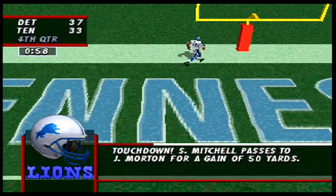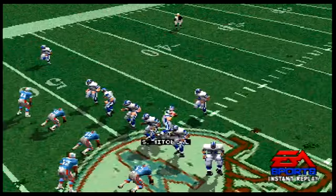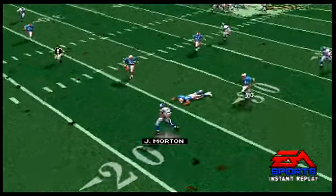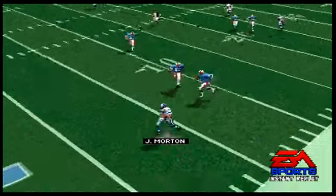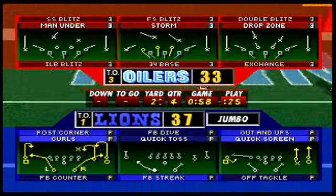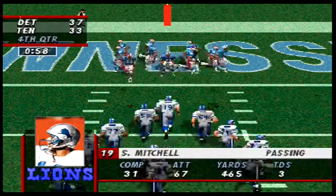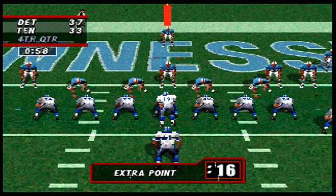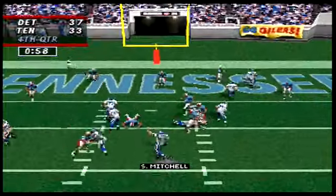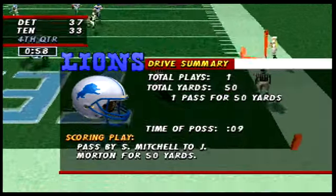Touchdown, Lions. Let's take another look at that. Mitchell has now thrown for an amazing 450 yards today. The two-point conversion is no good. Here's the summary of that drive.